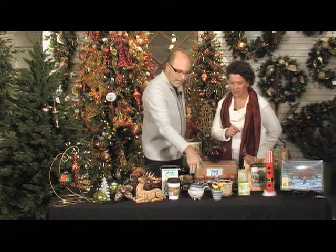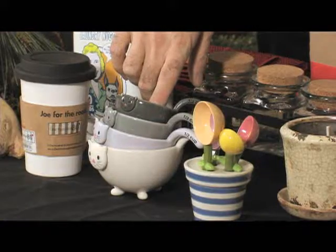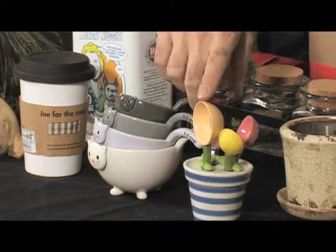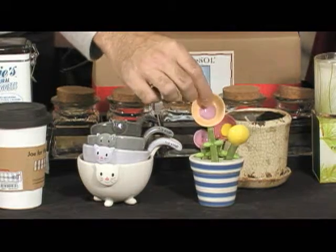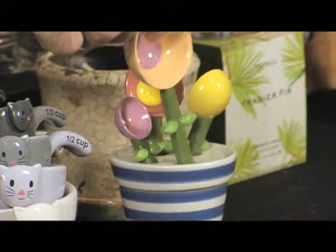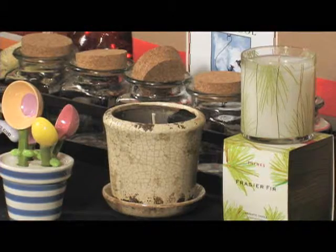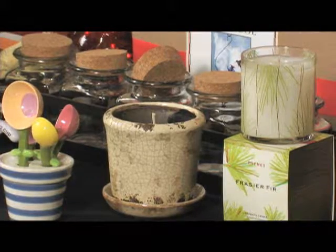Then moving on to some other kitchen things. I love these kitty cat measuring cups right here. Those are very functional and usable. And then we've got the teaspoon and all the measuring spoons in the flower pot. All of these actually come from 180 Degrees, a company based right here in Minneapolis.